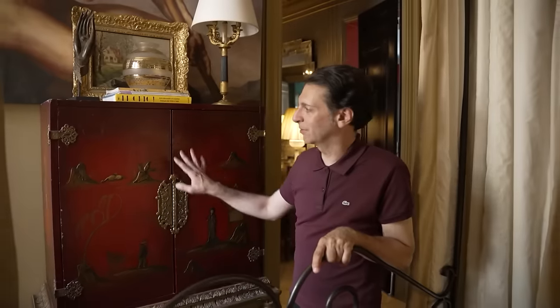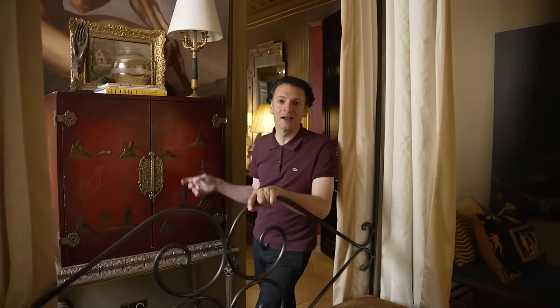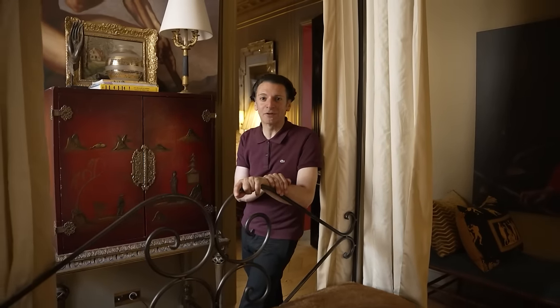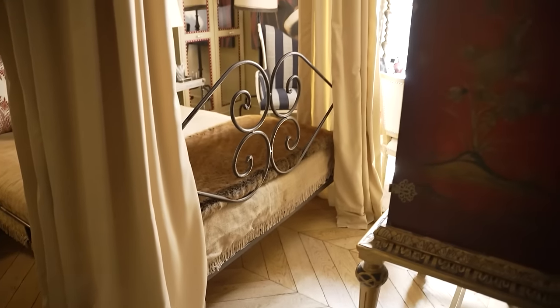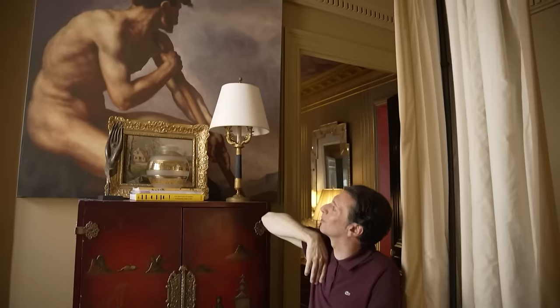Opposite from the bed is this wonderful chinoiserie cabinet that I purchased at Christie's several years ago. This was in my guest bedroom in Montreal, and I'm so glad that it found its way back into this room and helps augment my sprinkling of red as my accent color throughout the guest bedroom. Of course, in this room the ceilings are so much higher than my house in Montreal, I was able to even get this gigantic canvas artwork up there.